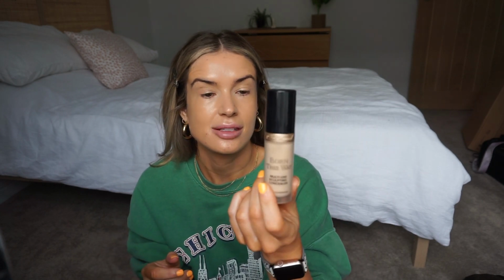After I've done the foundation, I'm gonna do my concealer. I was talking about this on my Insta story the other day, because I have a trio of under eye products. I like to have a really seamless under eye.